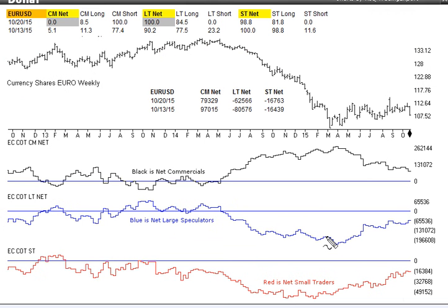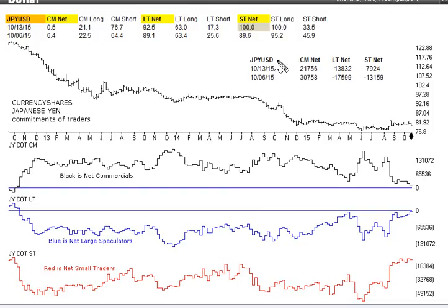And again, in the commitments page from the ebook sent out on Monday, you can see the small traders are pretty bullish with the commercials bearish. They're still net long, but they are less so recently. And if we look at the yen, you can see the small traders are pretty bullish here. In fact, more bullish than they've been in quite a long time.